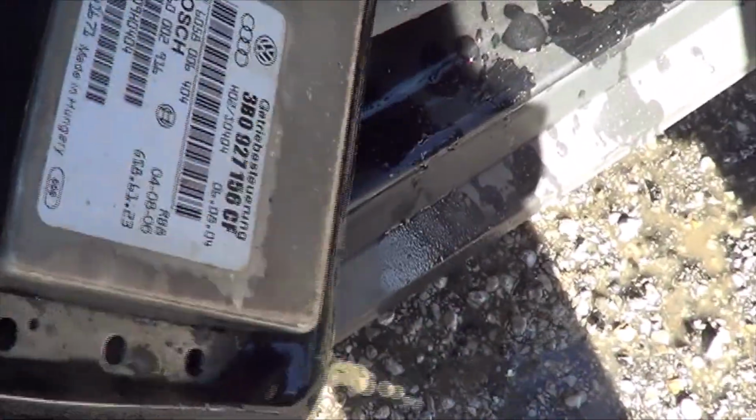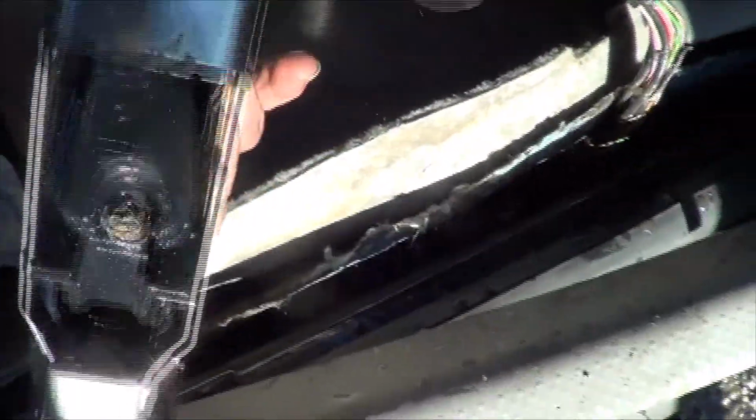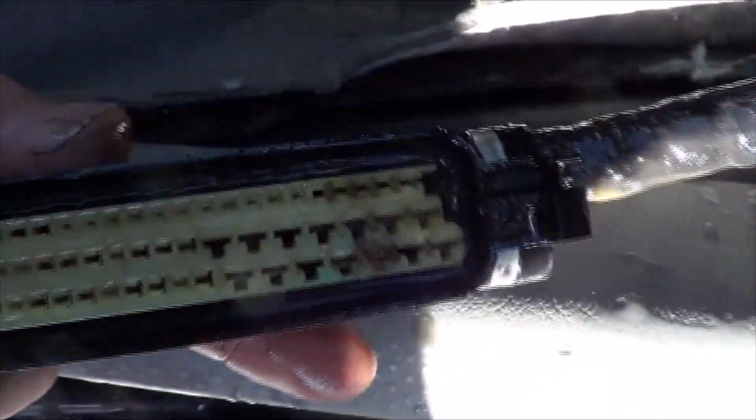Obviously the harness is really wet, but the computer's inside this box. And this box is full of water. Look at that. Oh, geez. Look at all the water in there pulling out of there. That's lovely. Let's see if we can unplug this thing and see how bad the connector is. Oh! Dump that out for me, would you, sir? You see, some of them are pretty corroded and nasty.